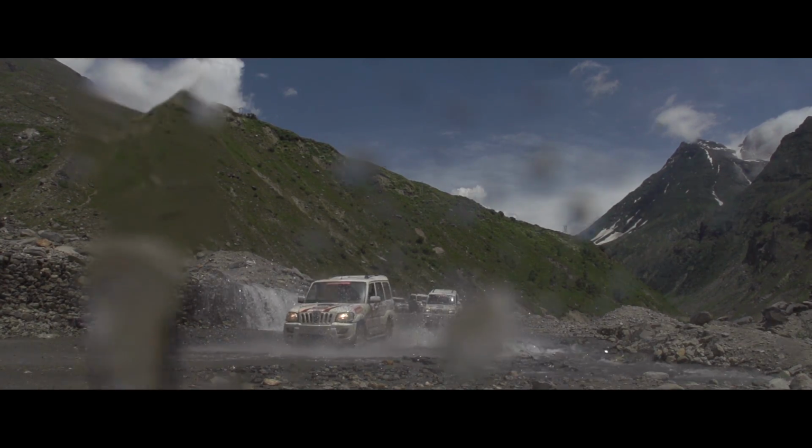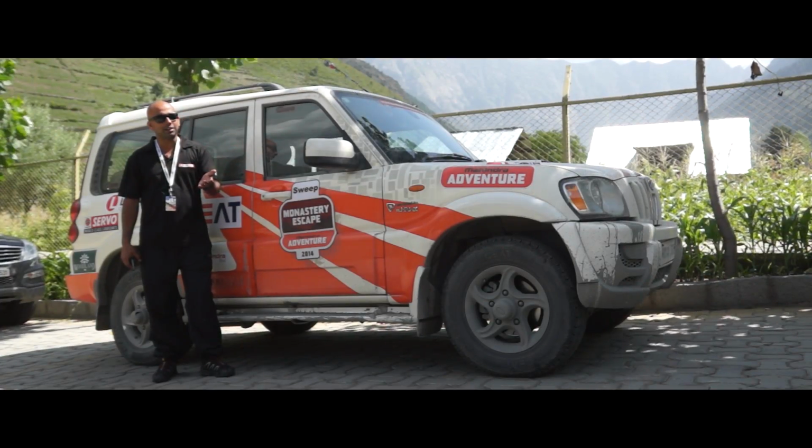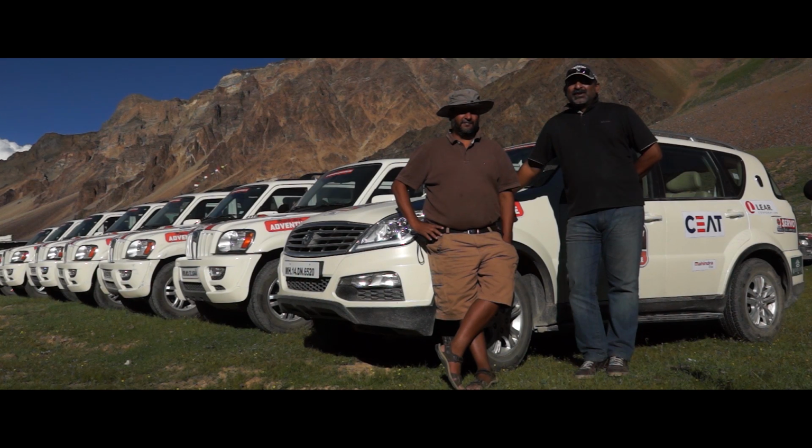30 cars into 4 tires each comes out to be about 120. So we had just had 2 punctures up till now. And it's done us well all the way till here, and we hope it'll take us all the way to Srinagar.